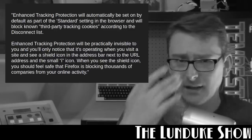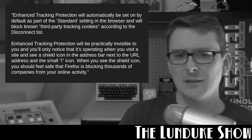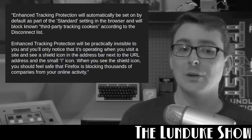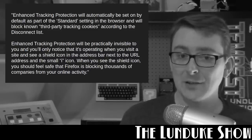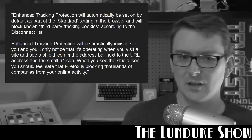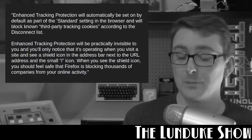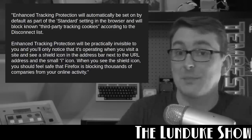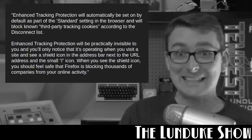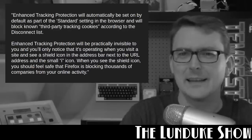That's a good thing. I think that's a great thing, according to the disconnect list. We'll get into the disconnect list momentarily. "Enhanced tracking protection will be practically invisible to you, and you'll only notice that it's operating when you visit a site and see a shield icon in the address bar next to the URL and a small eye icon. When you see the shield icon, you should feel safe that Firefox is blocking thousands of companies from your online activity." Now, this is kind of interesting because, I mean, blocking companies from tracking you online, yes, please do that. Mozilla do that, Microsoft do that, Apple do that, Google do that, everybody do that. That's just a good idea.